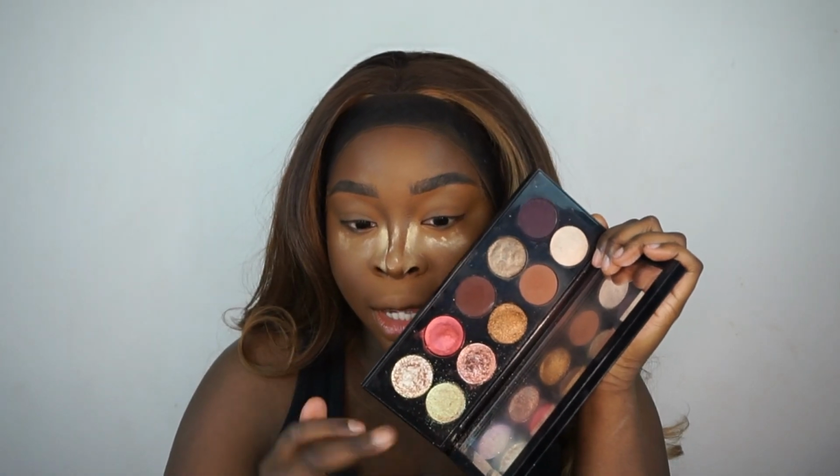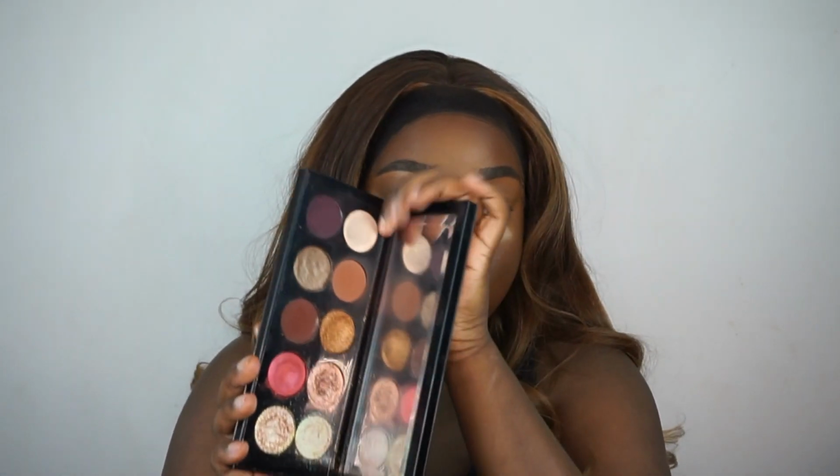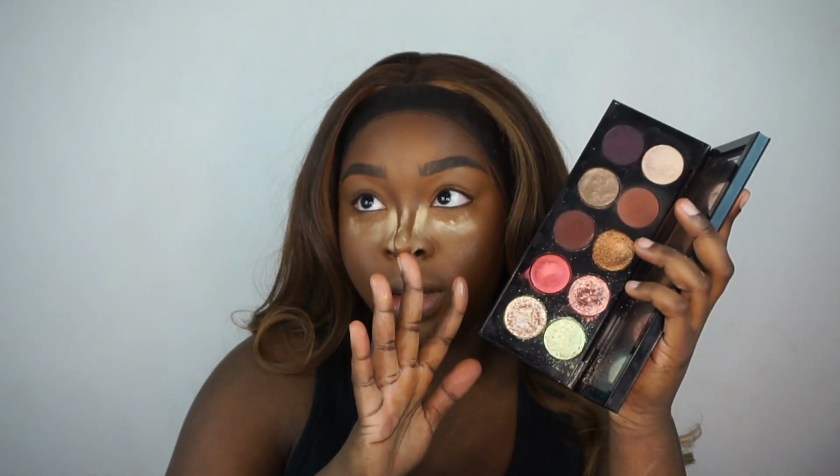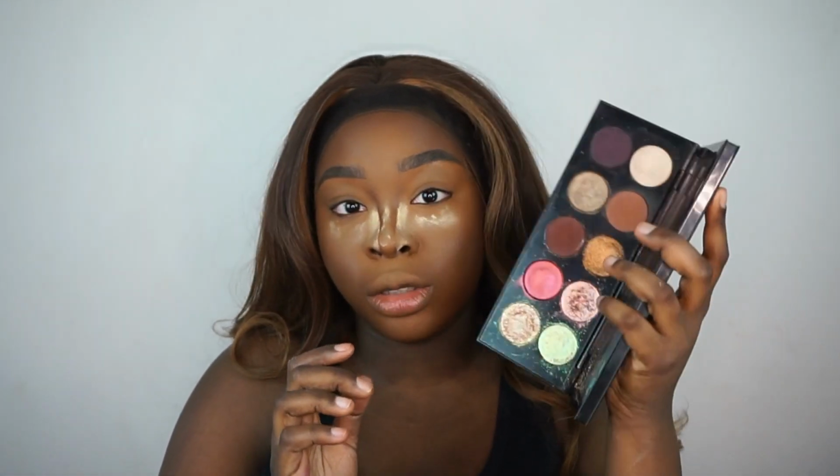Love using it for the mattes and the sparkly shades. This palette is my top Mothership palette. I also like to grab this for every day. Top favorite eyeshadow palette that's great for every day.